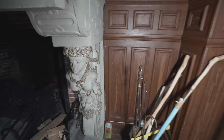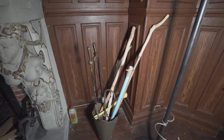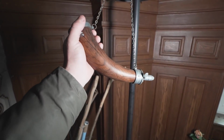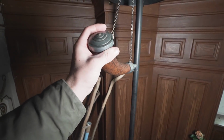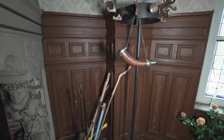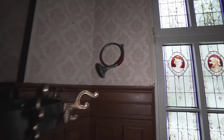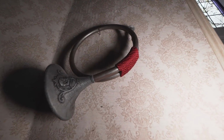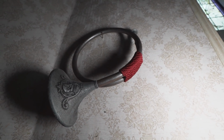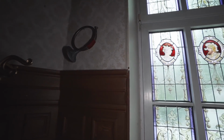Wow. They had some walking canes over here to the side of the fireplace. And this looks like it's a drinking, no, it's not a drinking horn. It's a horn to blow on. A whistle, no, it's not a whistle. I don't know the exact name for it, but oh, look at this magnificent piece here on the wall. These look like hunting horns to me. I don't know if anybody is familiar with these, but to me they look like hunting horns.